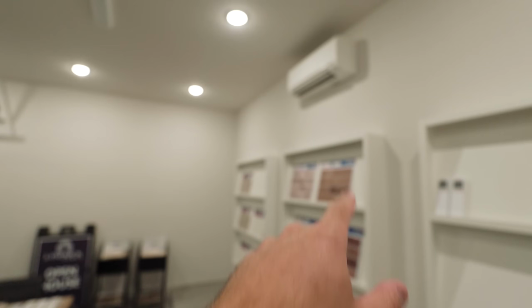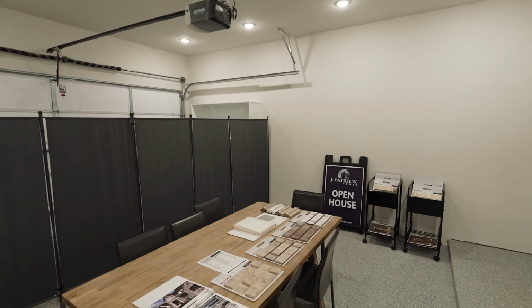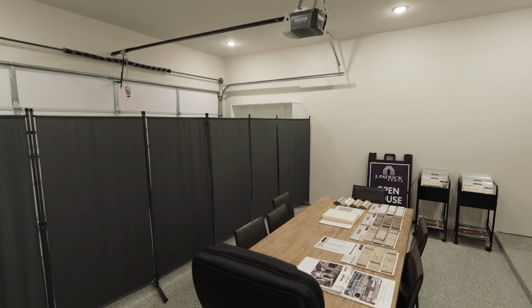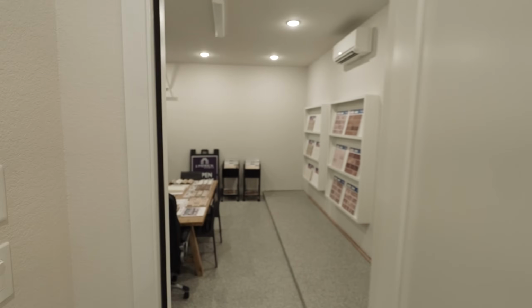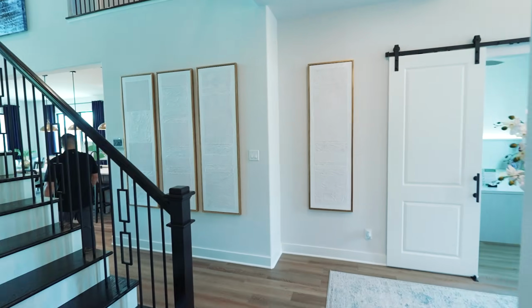Check this out. They got a mini split going in here because it's a sales office. It is nice in here, but they currently have the plans. But as you saw up front, it's a 3-car garage. So we're not going to go upstairs, Jojo. I'm saving that for last this time. I'm with you on that.